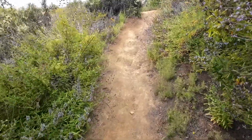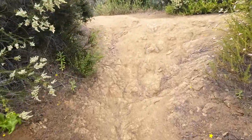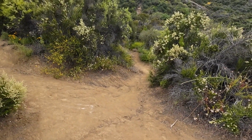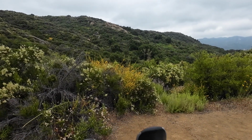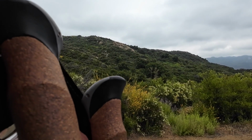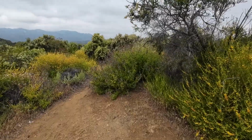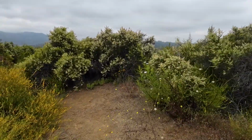So up here is the stopping point. And I guess you could come out here and have a picnic or something. Just dead ends right here.